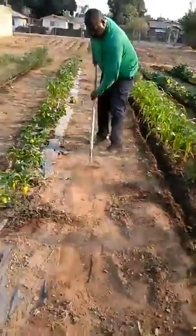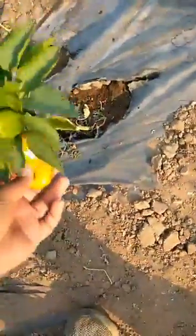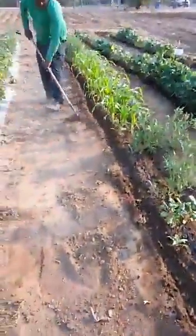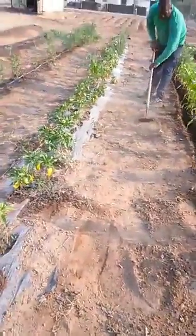So, Mr. Harris, I have a question. So what about these bell peppers right here? As I see, when they start to grow, they start changing colors. So what's that about? So there's like red bell peppers, green bell peppers, and they're just changing colors when they grow.